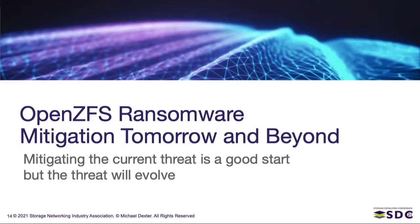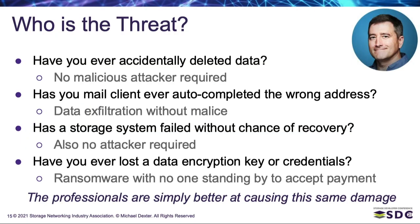Now on to OpenZFS ransomware mitigation tomorrow and beyond. Easily recovering from ransomware attacks is a good start, but I'm sure we can do better. Let's take a moment to think about who is the greatest threat to your data.